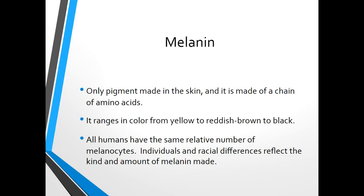our DNA, because we know that DNA gives us the code to create proteins. And so melanin is a protein. It's just a chain of amino acids that are put together in a particular arrangement based on our genetics. And melanin ranges in color from yellow to reddish brown to black.